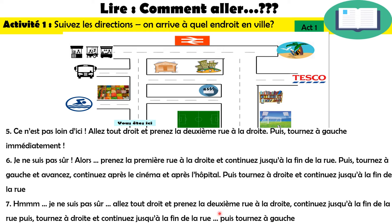Et maintenant, c'est plus compliqué. Alors donc, ce n'est pas loin d'ici. It's not far away from here. Allez tout droit et prenez la deuxième rue à droite. 1, 2. Voilà. Puis, tournez à gauche immédiatement. Voilà, je suis au musée. Alors donc, le sixième, je ne suis pas sûr, I'm not certain.